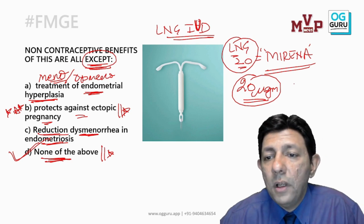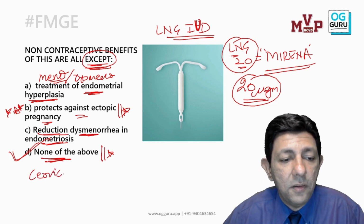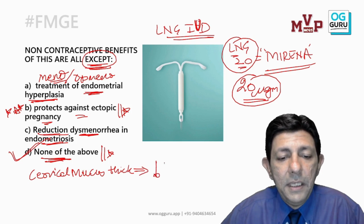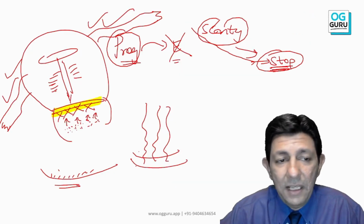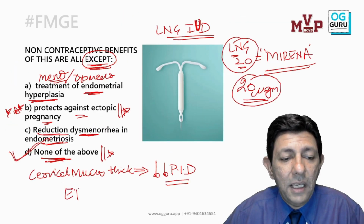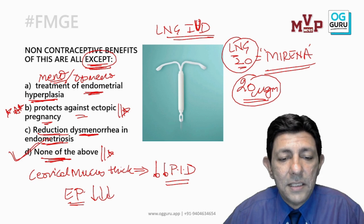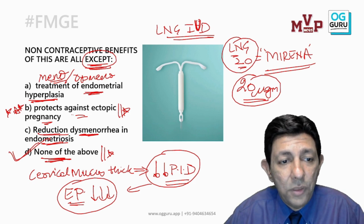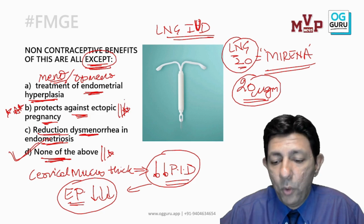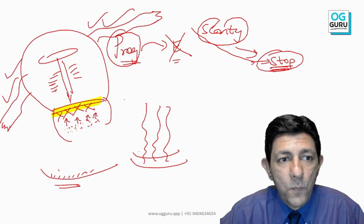So very important, I repeat. What will Mirena do? Mirena will make the cervical mucus thick. So if the cervical mucus becomes thick, then indirectly pelvic inflammatory disease episodes will become lesser, because the infection cannot spread up, and therefore ectopic will also become lesser. So decrease in PID correlates to decrease in ectopic pregnancy, and therefore yes, LNG IUD protects against ectopic pregnancy. It's a very, very important point. Do not make a mistake.